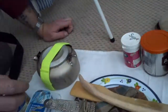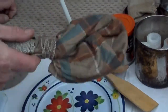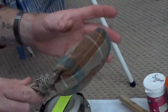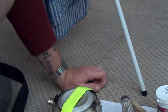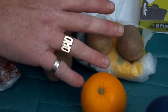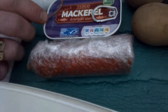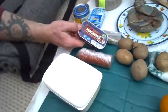Sugar, spoon I carved, wooden spatula, non-stick full metal frying pan. That's why it's wrapped in a kerchief, because I don't want to scratch the non-stick. A plate, potatoes, orange, some chorizo, mackerel in teriyaki sauce. So obviously I could just open it and eat that because it's already got sauce on it.